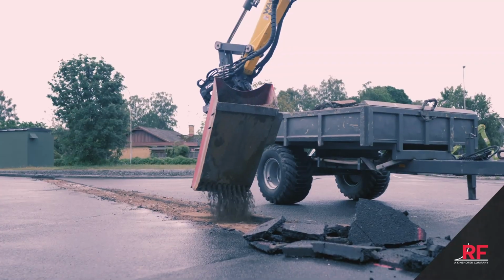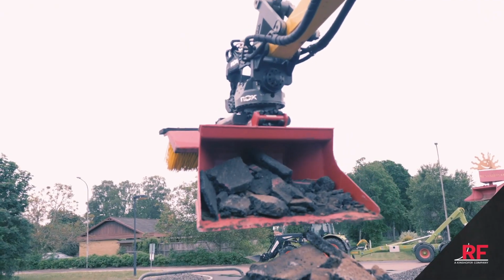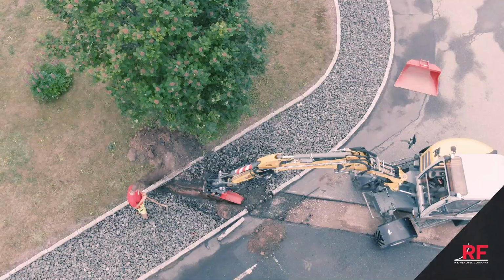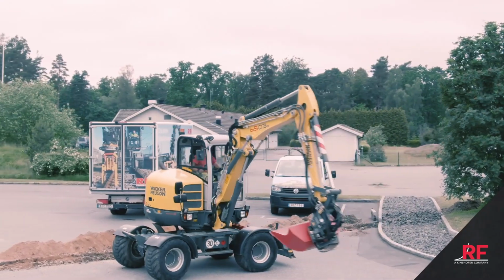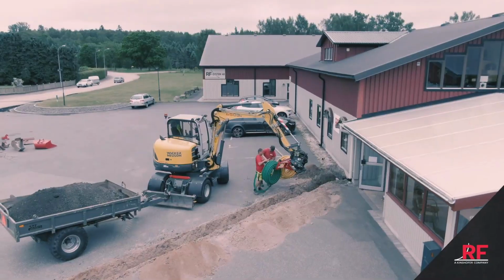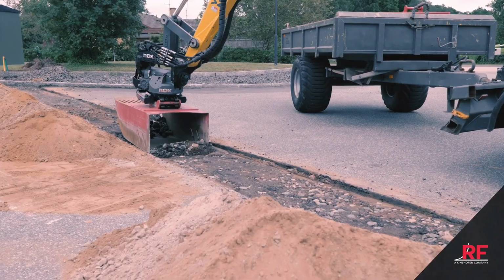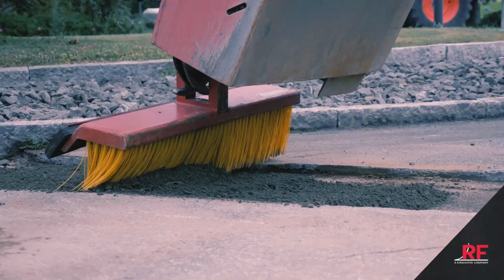Whether you're slicing through tough terrain or frozen ground, RF System handles cutting, compacting, and cable laying in one go. Their gear doesn't flinch at harsh environments, it thrives in them. Now part of Kinchhofer, a global force in heavy equipment, RF System's innovation is available worldwide. Need to install cables fast and flawlessly? This is the gear that gets it done, no matter the challenge.